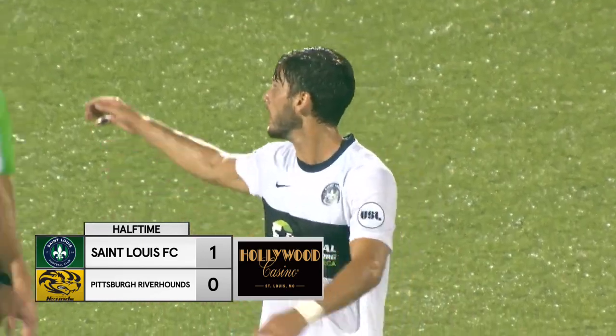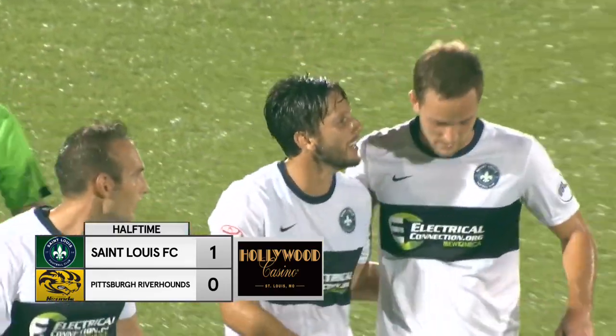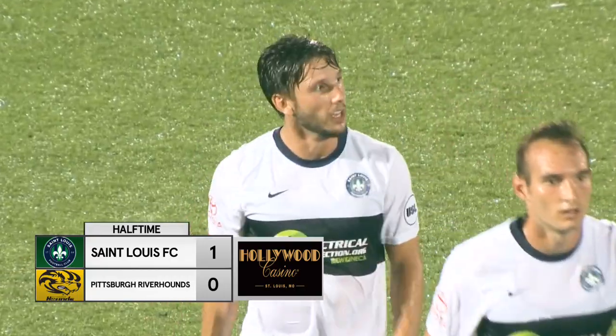Rudolph is the man of the first 45 minutes, 45 plus 3 to be exact. St. Louis 1, Pittsburgh nothing. Halftime coming up next.